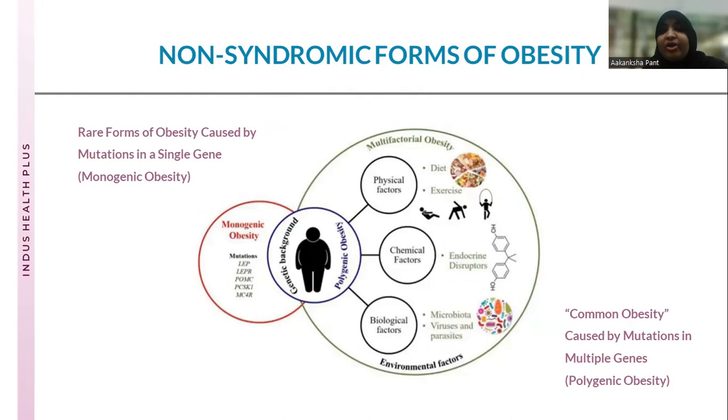And it is multifactorial in nature. When we have to distinguish between these two forms, I would put it this way: in monogenic obesity, the mutation or the variation lies in one single gene, but the effect is very large. In itself, it is able to cause that particular disease. But when we talk about polygenic forms of any disease, including obesity, each genetic variation will exhibit small effects, and multiple genetic variations coming together will produce a large effect to manifest that particular disease.